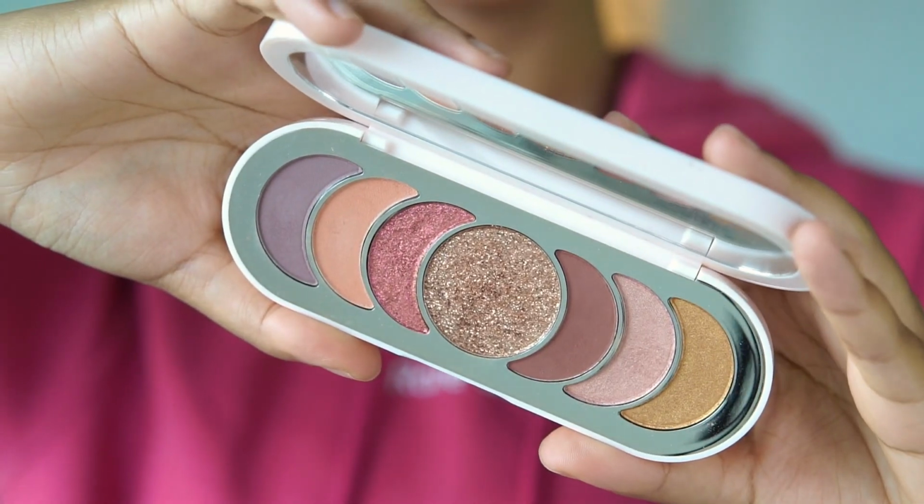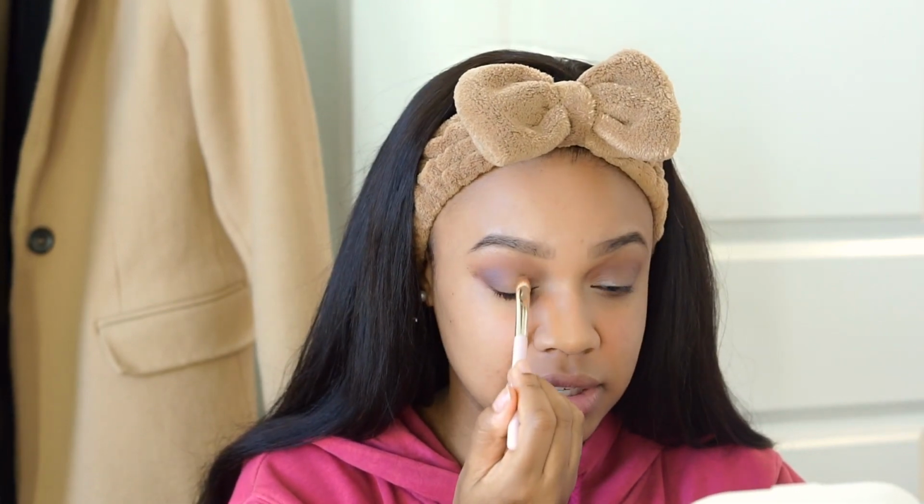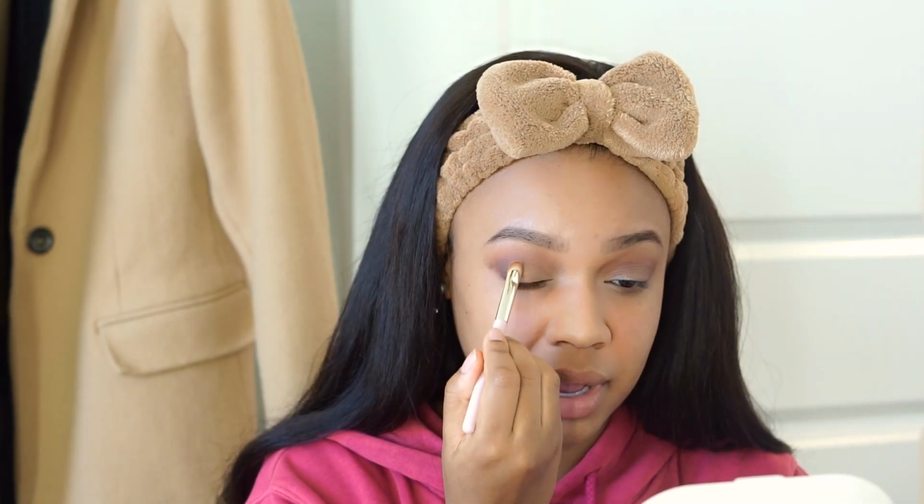Let's do it. All right, so next I'm gonna go into the apricot color, and that's what I'm gonna use all over the rest of my lid. So we're just gonna put that on.